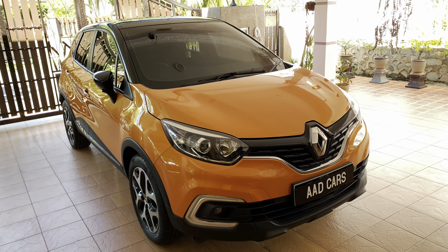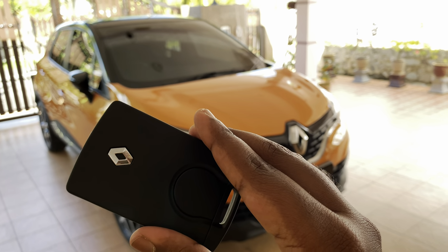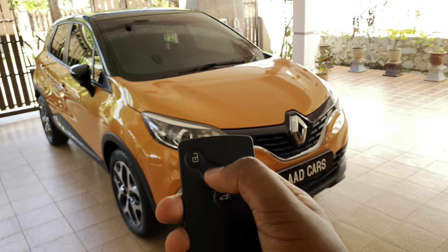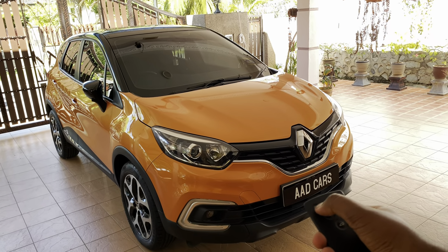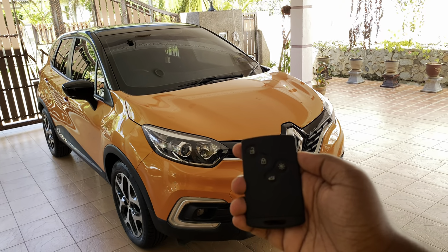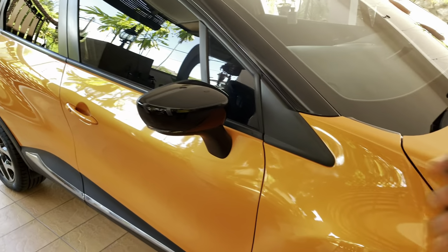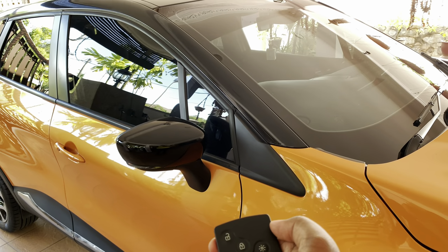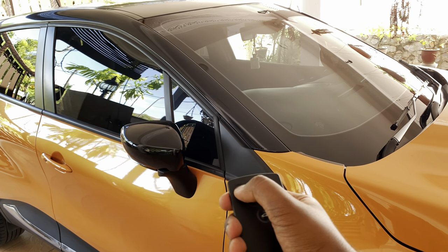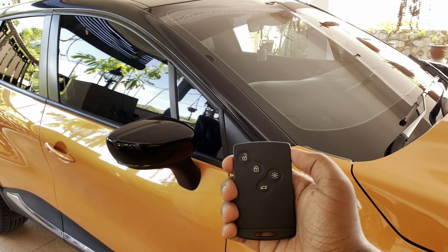So now let's take a look at the interior of the stunning 2019 Renault Captur. But before that, here is the key card of the 2019 Renault Captur. Overall, the key card does have a very nice design. Feels very nice to hold as well. So without further ado, let's go ahead and unlock it. As you may have noticed, the side mirrors are currently folded out. Upon locking the car, the side mirrors will automatically fold in, as you can see. And when you unlock the car again, the side mirrors will automatically fold out again.